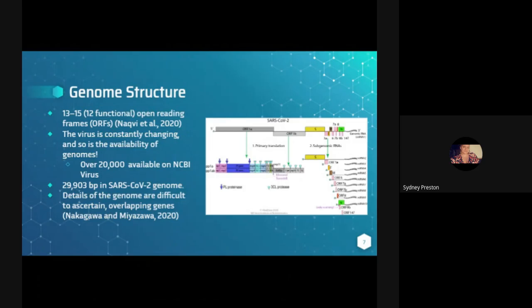Details of the genome are ascertained because often there are overlapping genes, which I found to be difficult when trying to figure out which proteins are present and how long they are at times. For a little bit of background, an open reading frame gene is a portion of the DNA molecule that, when it's translated into amino acids, contains no stop codons. So it just continues. There's no stop codon right here.